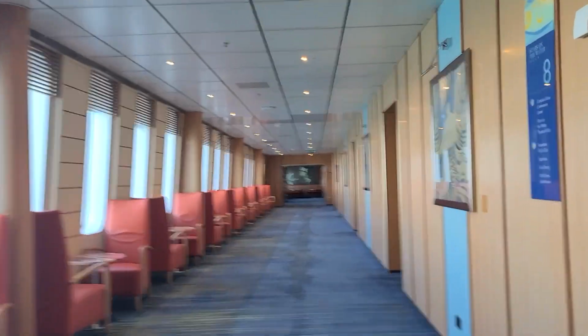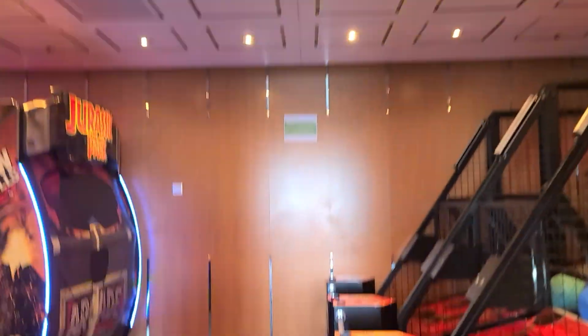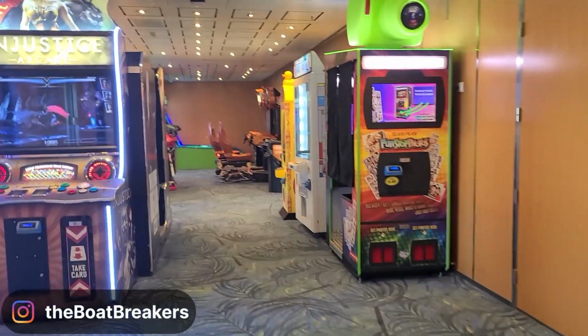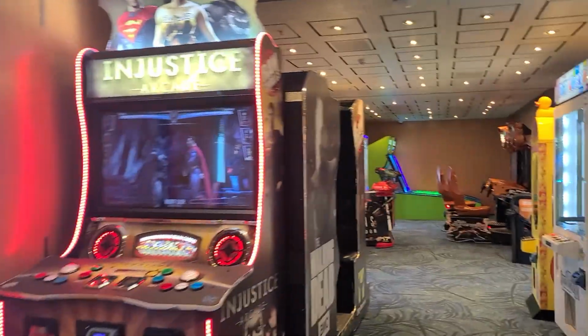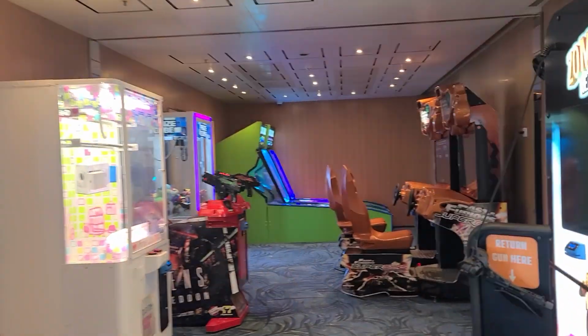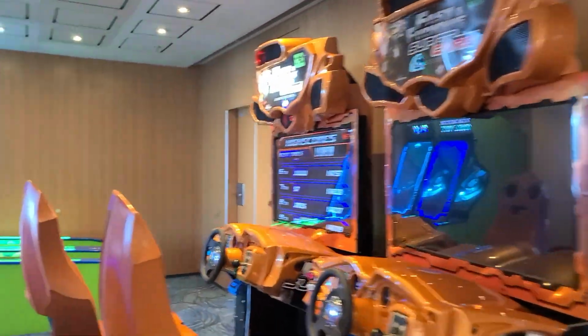But if arcades are your thing, then check this nice little tiny arcade out. I did go in here and just check the games out because I like doing that. I'm a gamer myself, so I had to come check it out. What was interesting about this arcade is the games were nice and new and up to date. I guess during the refurbish, they just bought new systems and brought them in here.